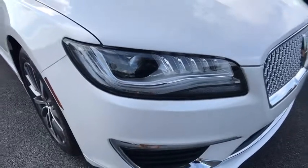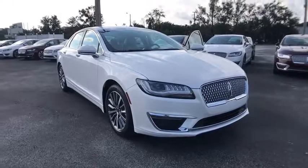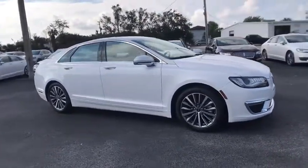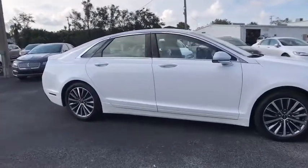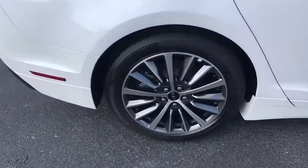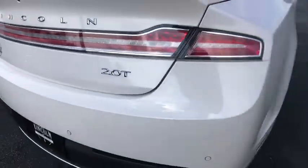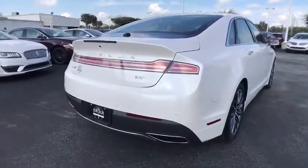2017 Lincoln MKZ. With sharp angles, sleek lines, and a sculpted body, the Lincoln MKZ has an impressive stance and a dynamic design. Add that to the clean, modern interior with standard features, including rich leather, exotic wood, and a sophisticated assistant that responds to the sound of your voice, and you'll see the MKZ offers a new dimension of luxury. Here are some of this vehicle's great options.